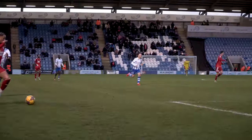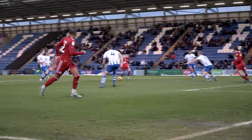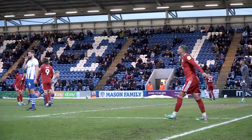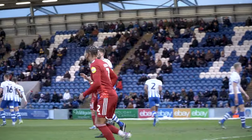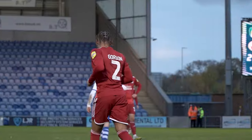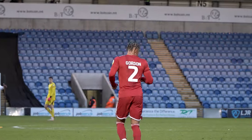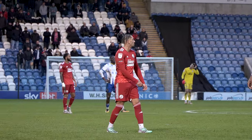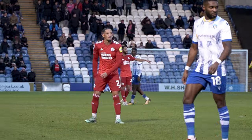Here's Kellen Gordon after a great ball by Campbell. He's inside the box, he pulls it back. Kelly gets his angle slightly wrong. It's the first real threat that Crawley have shown in going forward. It was a great ball over the top by Campbell and a great ball in from Kellen Gordon. Found Liam Kelly in a little bit of space, but a Crawley Town midfielder got his angle slightly wrong. But it's the first real threat, Ken. 21 and a half minutes on the clock. And Kelly just sort of drags it wide of the post.